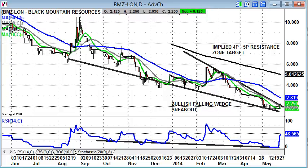And I'm starting off with Black Mountain Resources, where you can see that there have been positive developments over the last couple of sessions. What we can see here is an overall falling wedge bullish formation since August, with the break of the resistance line of the wedge around the 2p mark seen over the start of this week. This should deliver a reasonably strong rebound for the stock, at least back towards the former post-November support zone around 4p, and perhaps as high as the 200-day moving average at 5p.